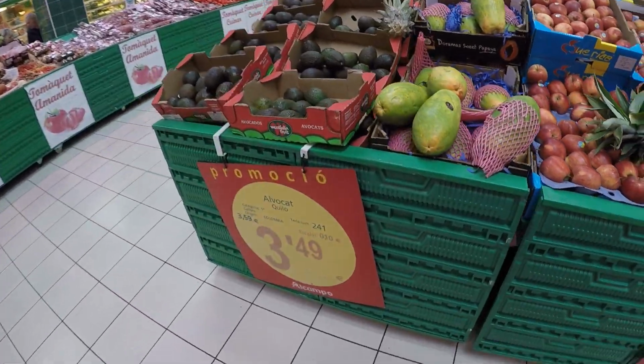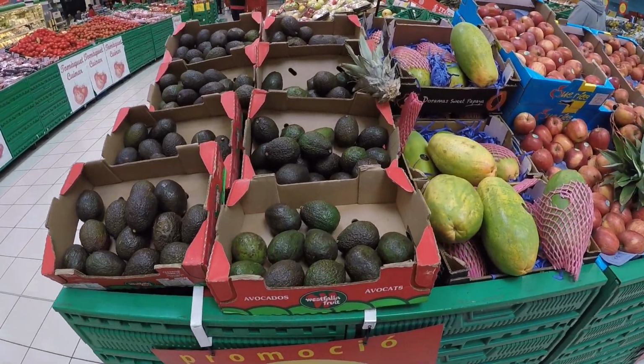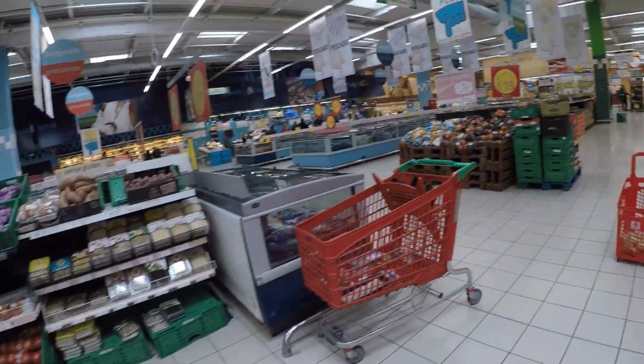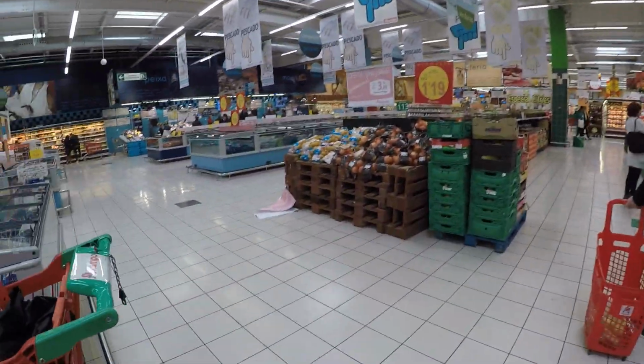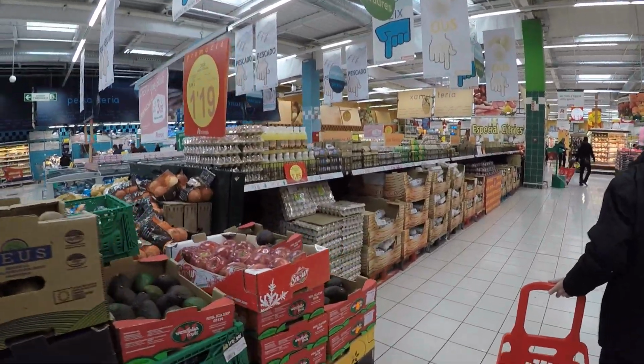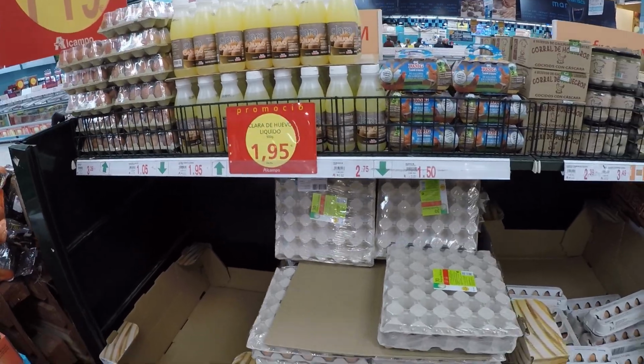Avocados, $3.49 a kilo. That's about $1.75 a pound, and it came out that one avocado was about 80 cents, something like that. So not bad. In the US, they're $1, sometimes 75 cents.